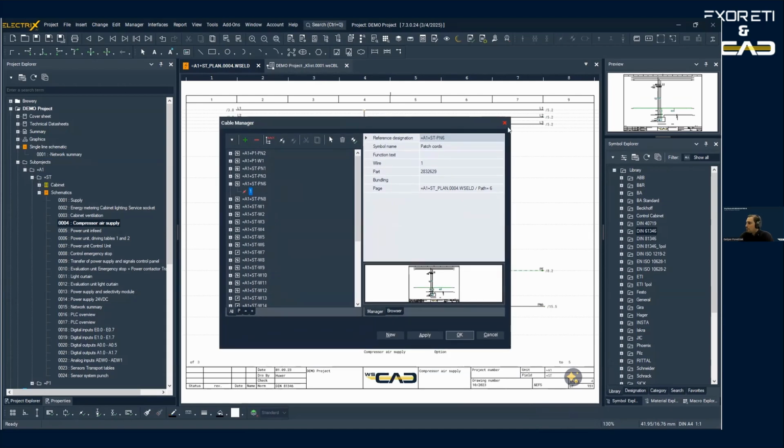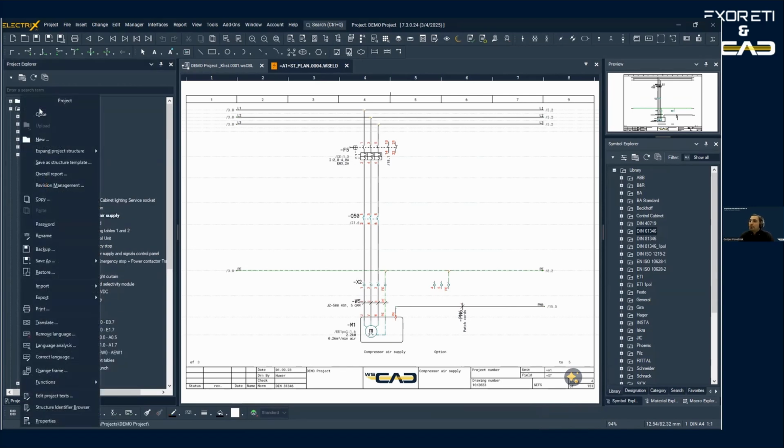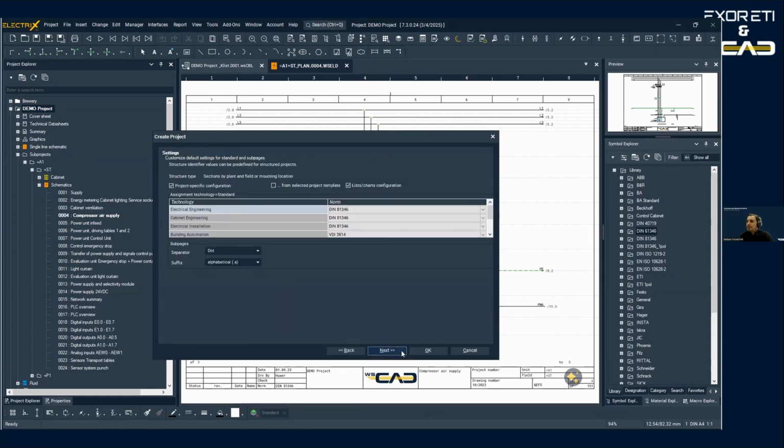So if we go forward, WSCAD made a major step forward in automation, because now we can create a macro template project. So if we go forward, and let's copy this project, demo project, and name it to macro project. You can see here we have project type. That's a new thing. We can now set the project type to macro template project. Everything else should be the same, because this is all what we need to do.